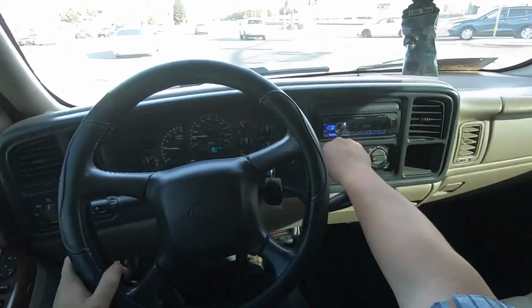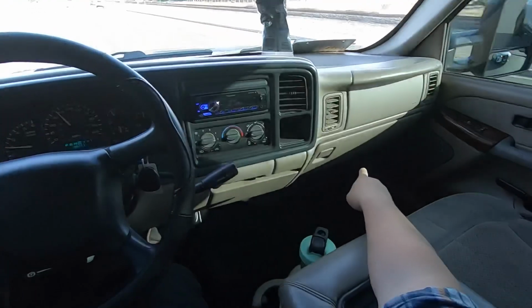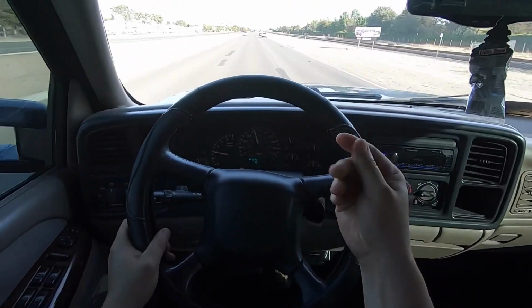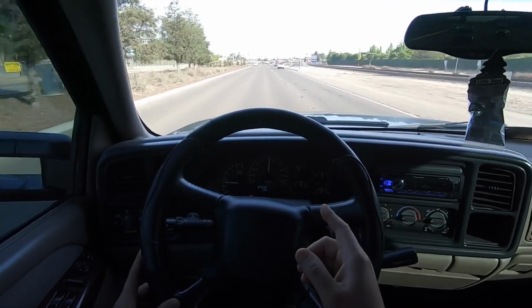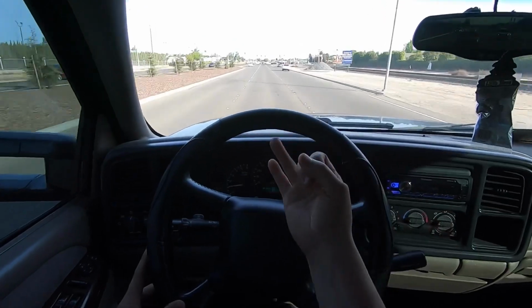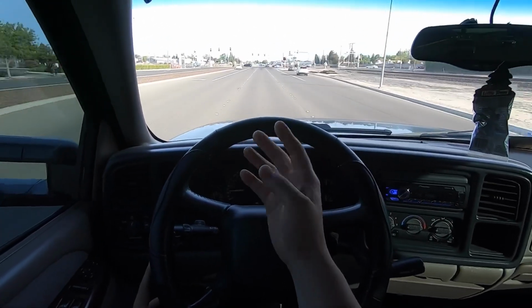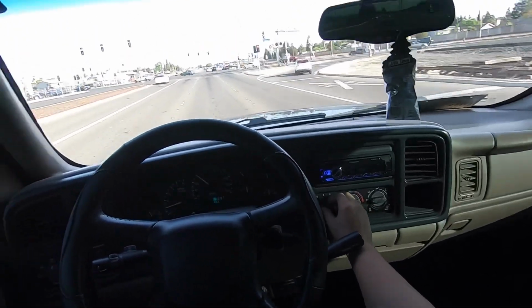Let's test out this AC. Feeling cold. We also did replace the cabin air filter. So super sweet that it came with a cabin air filter for all those microbes and all that crazy stuff. If you're looking for a truck right now, go out and find one of these right here. They're super cool, super easy to customize, to make your own. They are sexy as hell. I still think this is one of the best looking Chevys out there in the market. Oh my god, that AC feels so good.